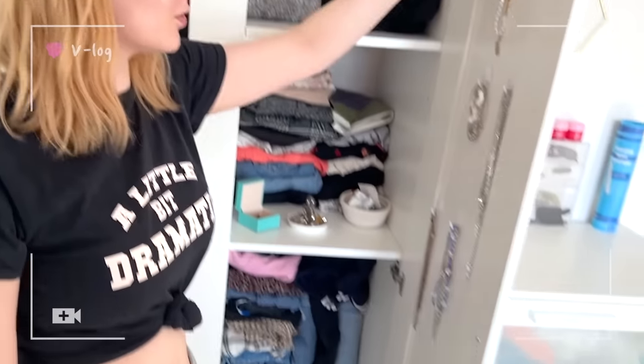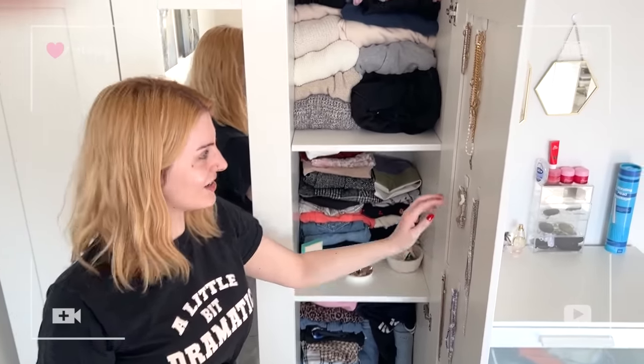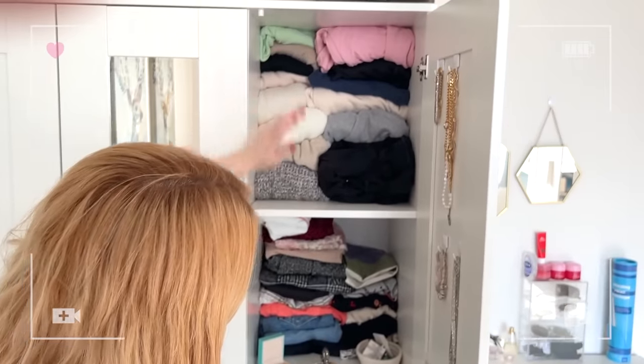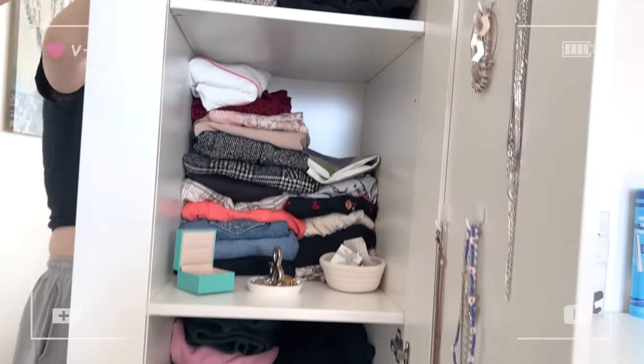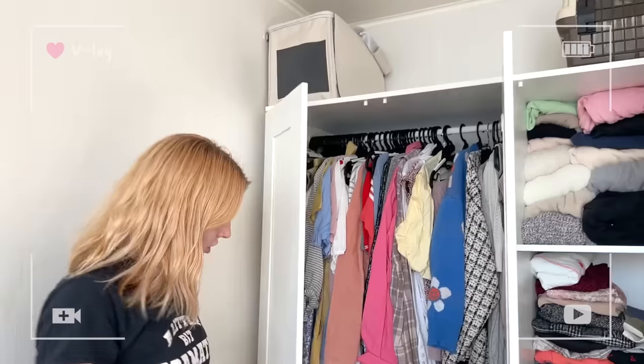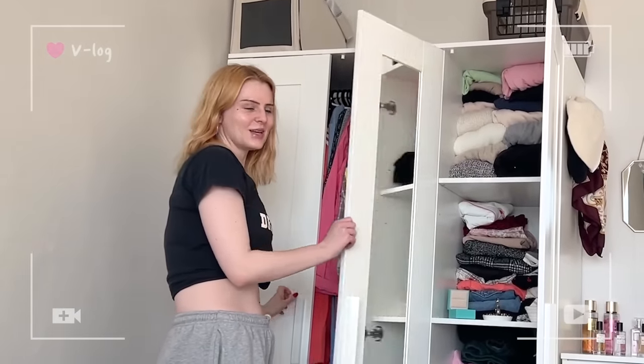Cleo likes to knock all of my necklaces off, so I had to improvise and put hooks on the inside of my wardrobe so Cleo couldn't get to any of my necklaces. So this is my wardrobe. I've got skirts, trousers, gym wear and pyjamas, jumpers. And then in here, I've got dresses, cardigan, shirts. Yeah, had a big clear out the other day though.